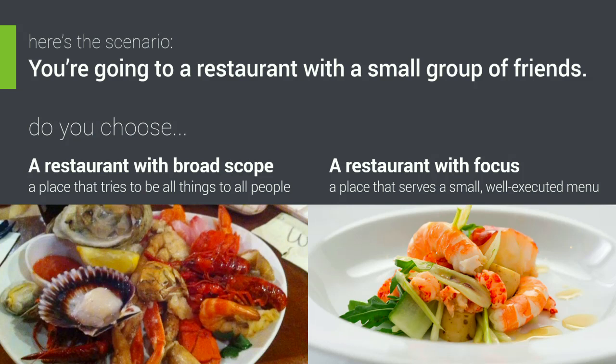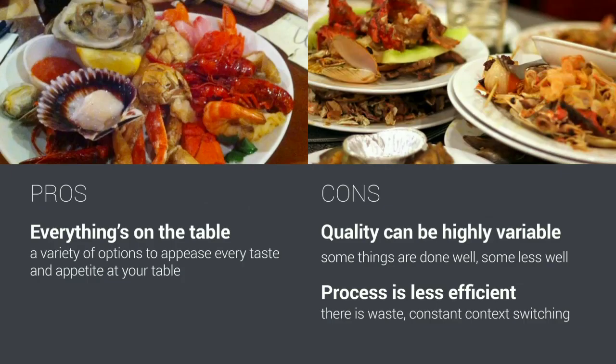So what we want to talk about is some of the benefits, hopefully, of right-sizing the project. So considering the scenario, you're going to a restaurant with a small group of friends. Do you choose a restaurant with broad scope, like all you can eat, everything's on the menu, a place that tries to be all things to all people, or do you choose a restaurant with focus, a place that seems like a small, catered, well-executed menu?